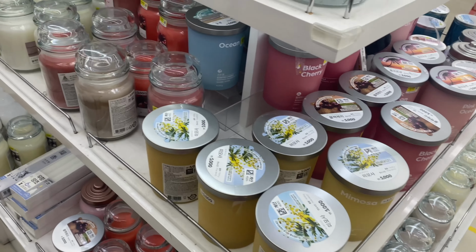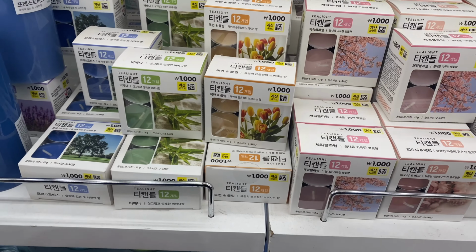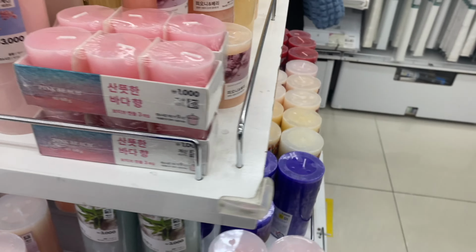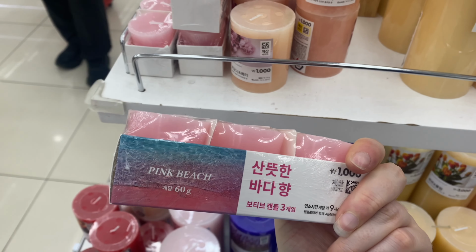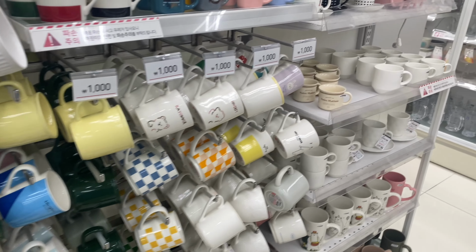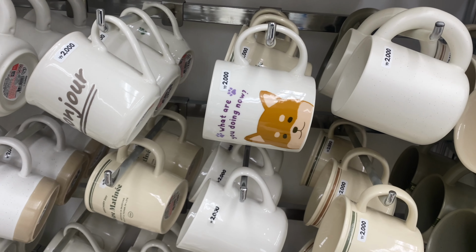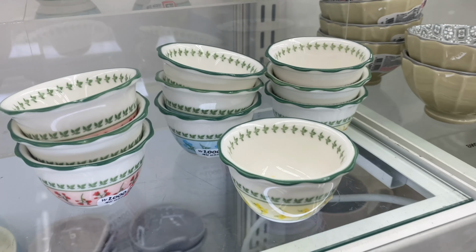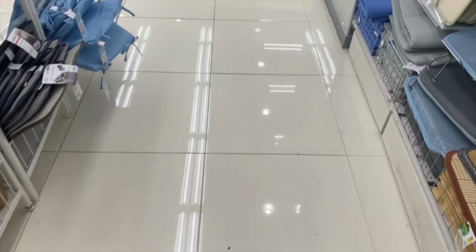Big sizes, like Yankee ones are 5,000, and I'm pretty sure they have mini too. They've got scented tiny tea lights, 12 for 1,000. Or yes, they have some this size or these kind of size. This section smells so yummy. They also have some of the cutest mugs here. For my sauce. Something about this combo of purple and white just gets me every time. I think I'm gonna check out now because it's getting late.